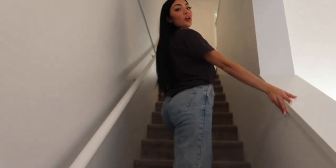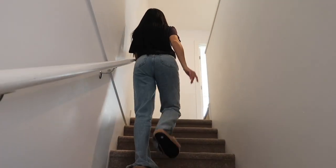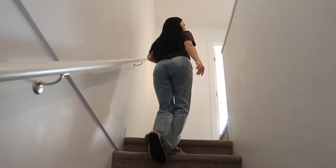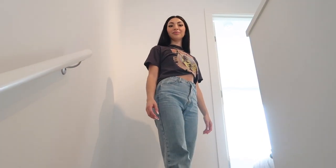So now we're going to go upstairs. This is the floor that really has a lot to do, but this is an updated house tour, so we're going to show you what we got going on.